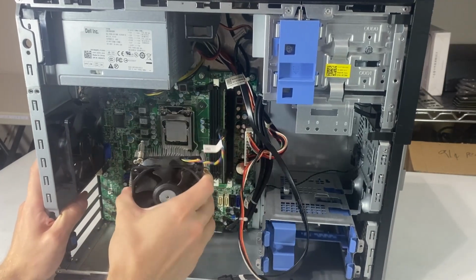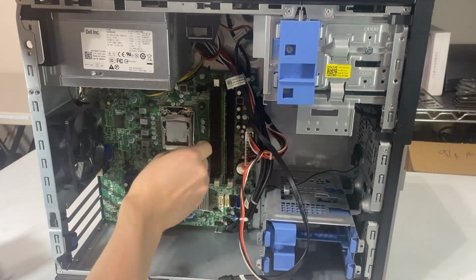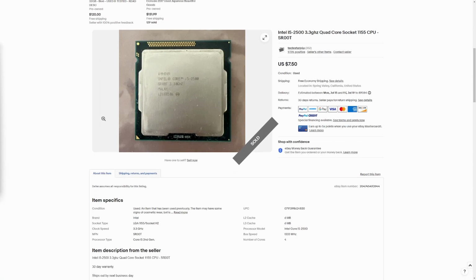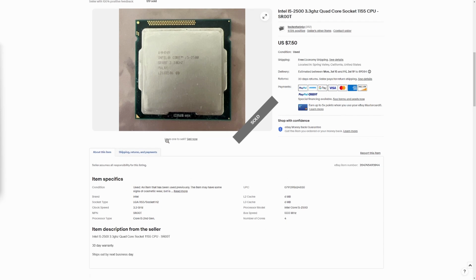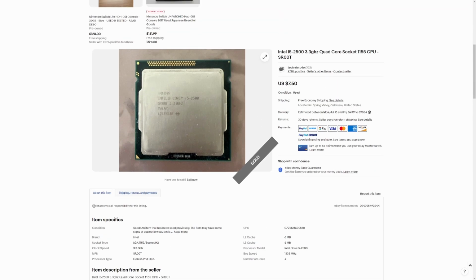Now it was time to upgrade the Optiplex itself. I didn't do any expensive searching here, so I bought all of these upgrades from eBay. First up, I found this Intel Core i5-2500 for $8.13 after tax. Nothing crazy, but upgrading this computer to a quad-core CPU will be immensely helpful in gaming.